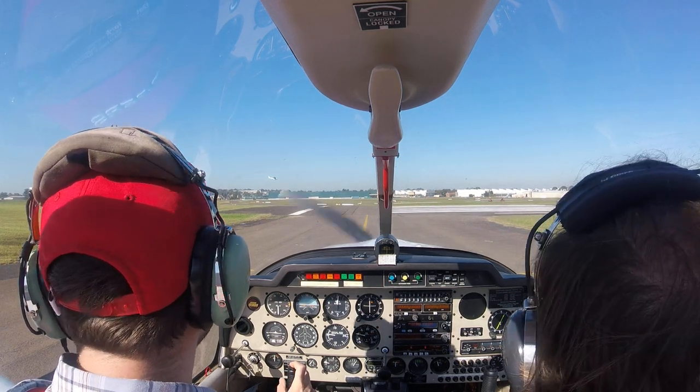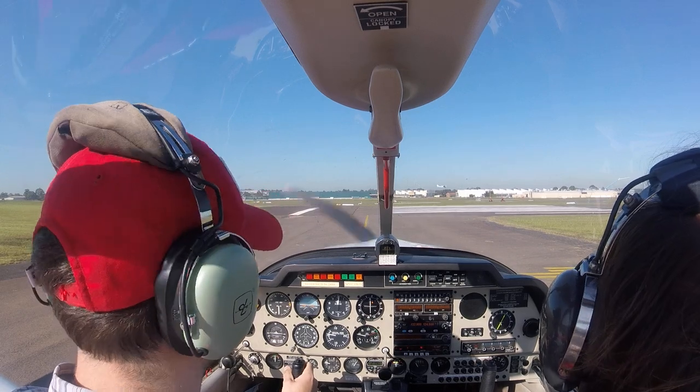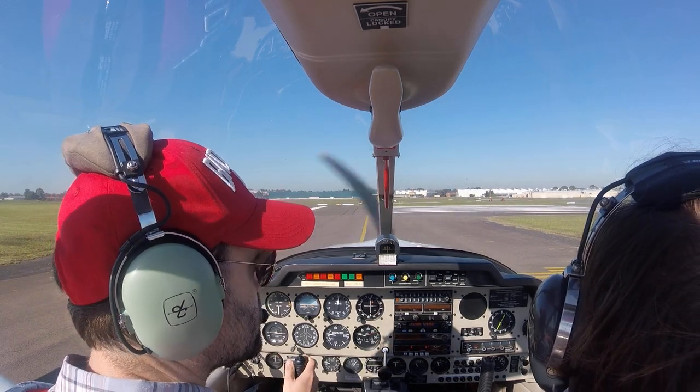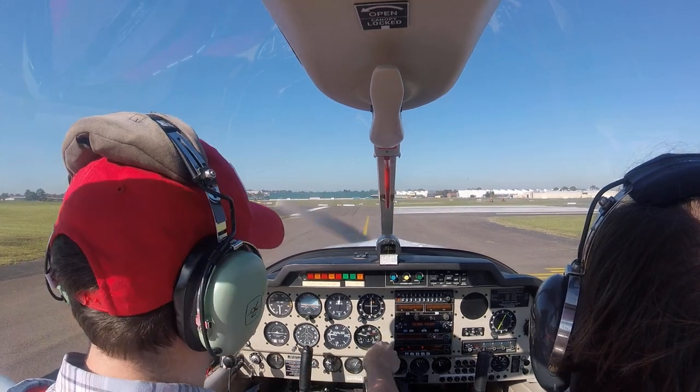Sierra November is ready at holding point Alpha 8, runway 29 right for an upwind departure. Sierra November, Bankstown, flat upwind, runway right, cleared for takeoff. Cleared for takeoff, runway right, Sierra November.